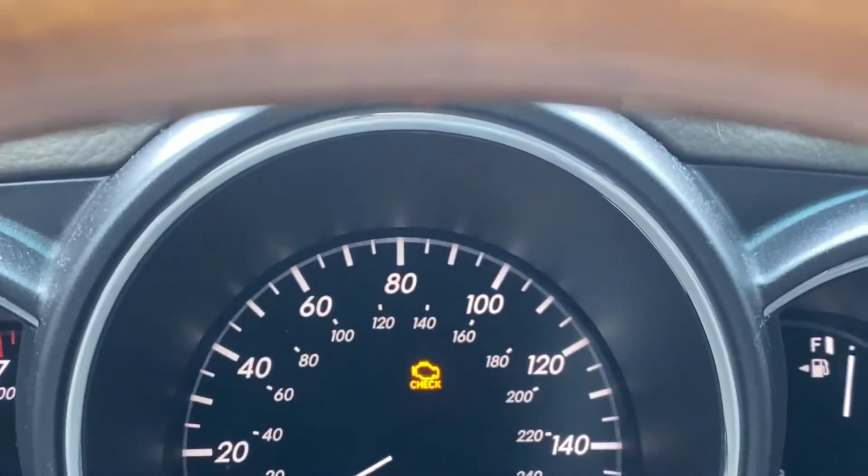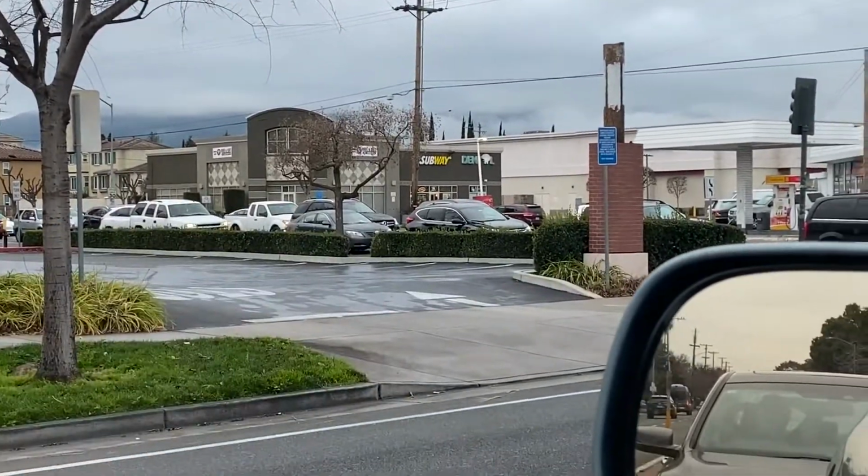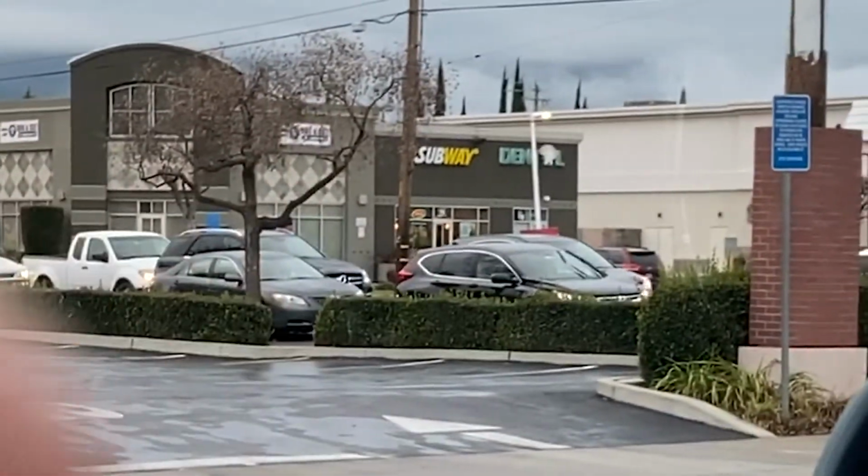So if it's one Model 3 I would get, it would be the dual motor. The Subway we go to is always, where's my camera? Right there. That's the Subway that we always go to.